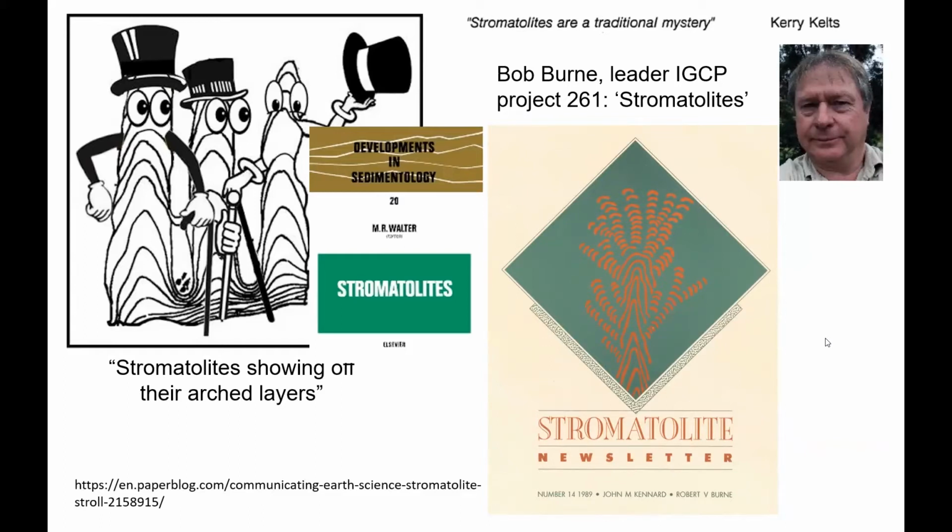In 1986, I gave a presentation at a workshop in Australia, the first time I'd been overseas for a conference. And I had a cartoon sketch, rather like the one on the left, saying, "Help, no one understands me." And it was a workshop all about, shall we have an international working group on stromatolites to see if we can understand them. And this led to Bob Byrne, who you can see at the upper right there, taking on the leadership of International Geological Correlation Program 261 on stromatolites. And this ended up with over 200 corresponding members in 34 countries. And this edition of the Stromatolite newsletter was all about this new project.